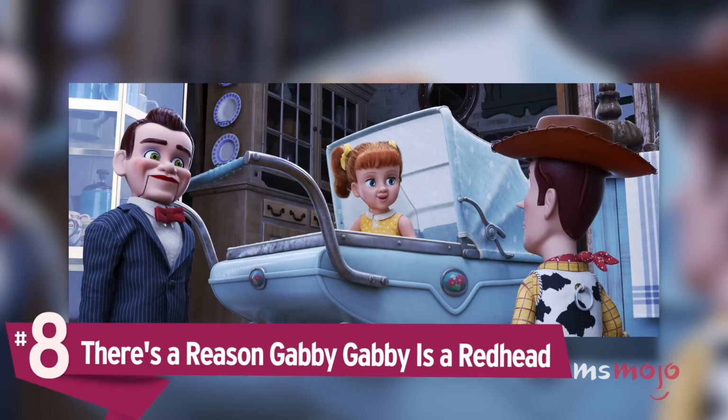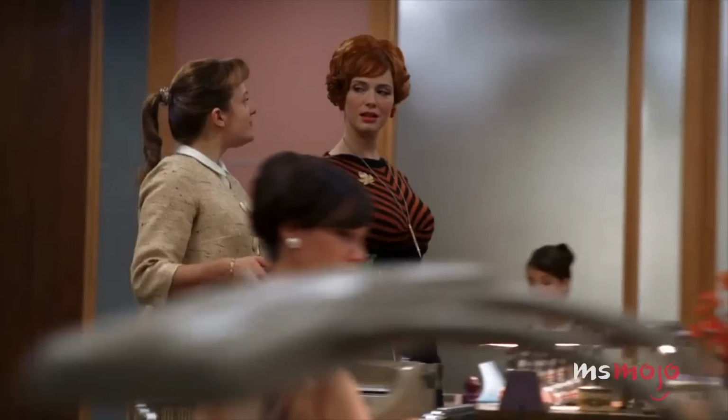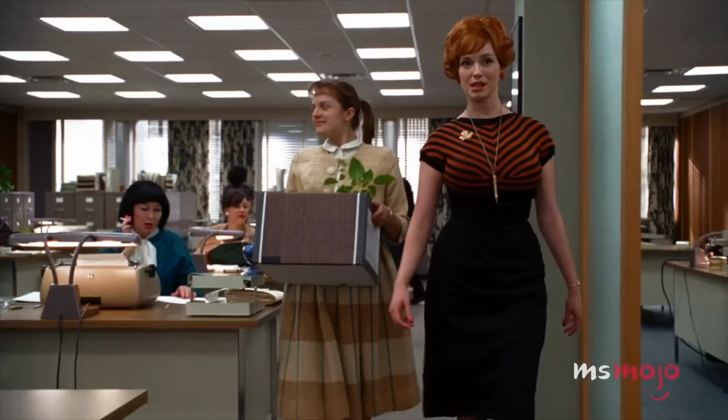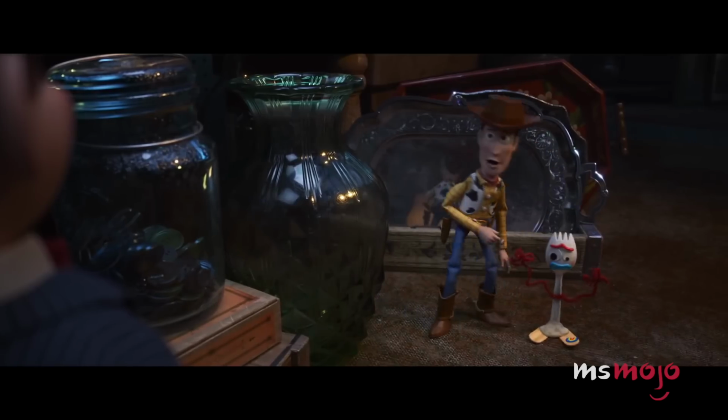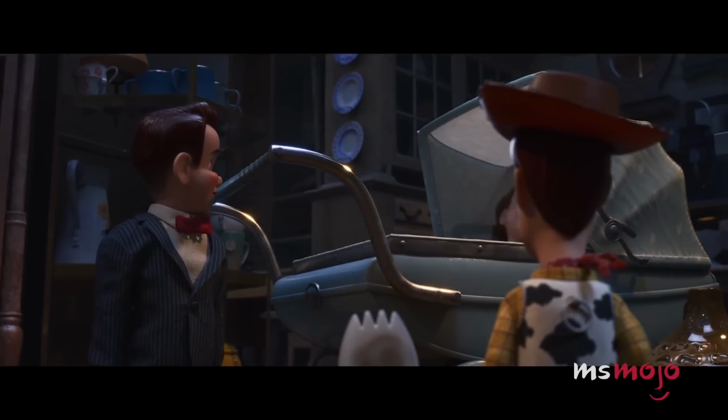Number 8. There's a reason Gabby is a redhead. In Toy Story 4, we're introduced to a brand new character, a creepy doll named Gabby, voiced by the inimitable Christina Hendricks. Although, sometimes when people get what they want, they realize how limited their goals were. The actress is known for her bright red locks, but it turns out that's not why Gabby has red hair.